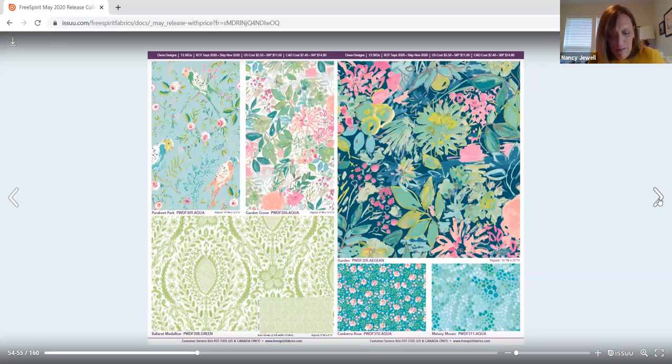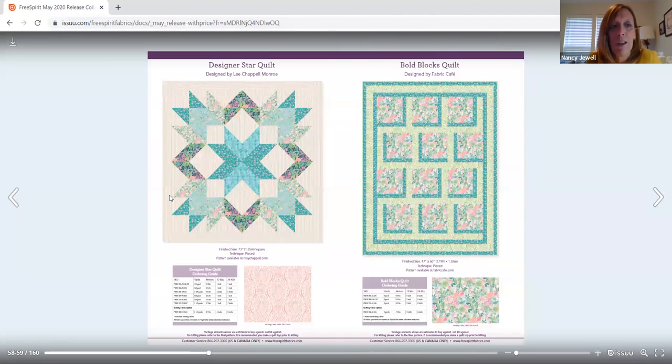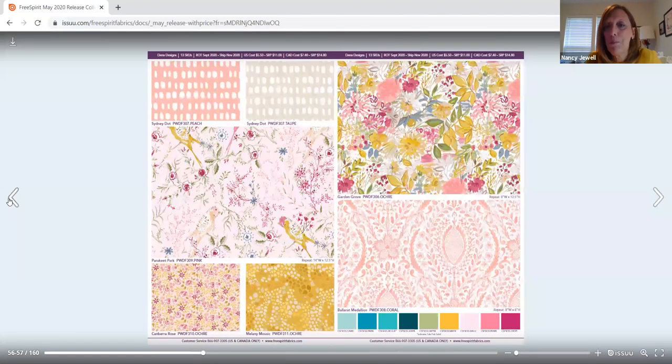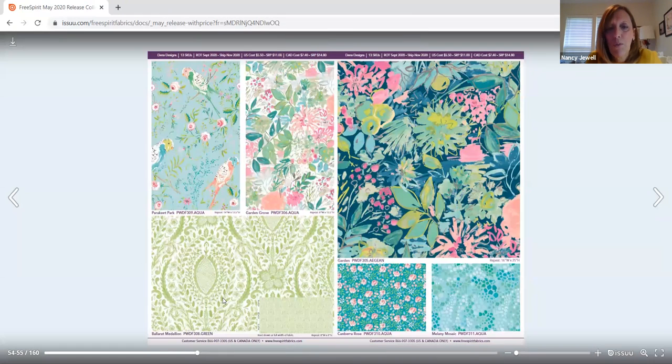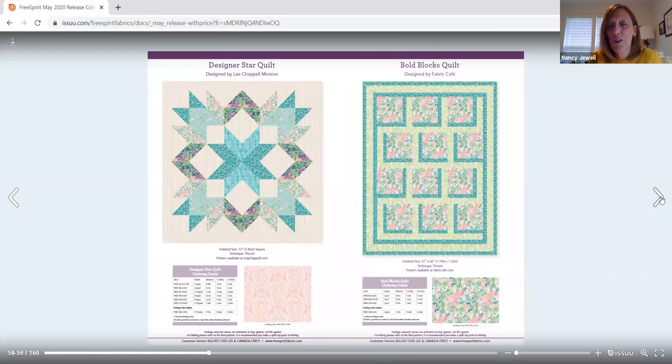And I just love this. It's just a mix and match. I wish you could see it across all the colors because they do work nicely across each other. So it's not like you have one color palette and another color palette. You have 13 SKUs that work together to bring you some just beautiful florals, beautiful birds, beautiful foulard, paisley. Again, Adelaide Grove by Dina Designs. And I'll let Sharon talk about the quilts.